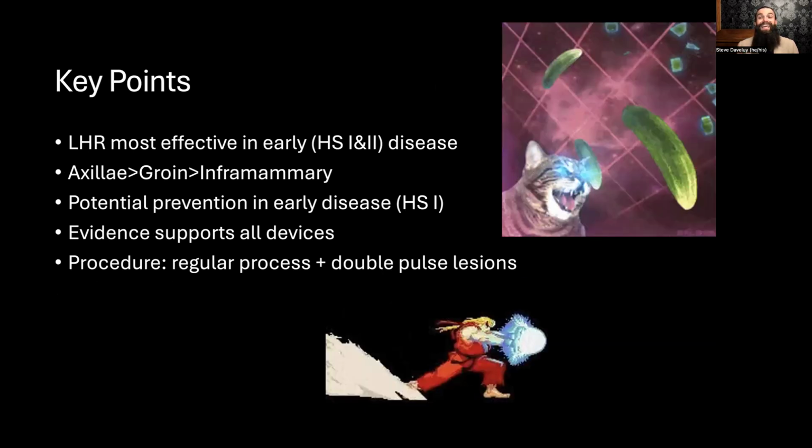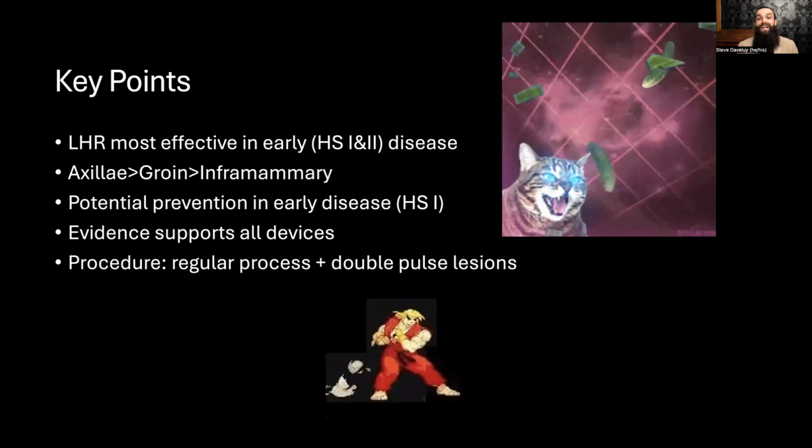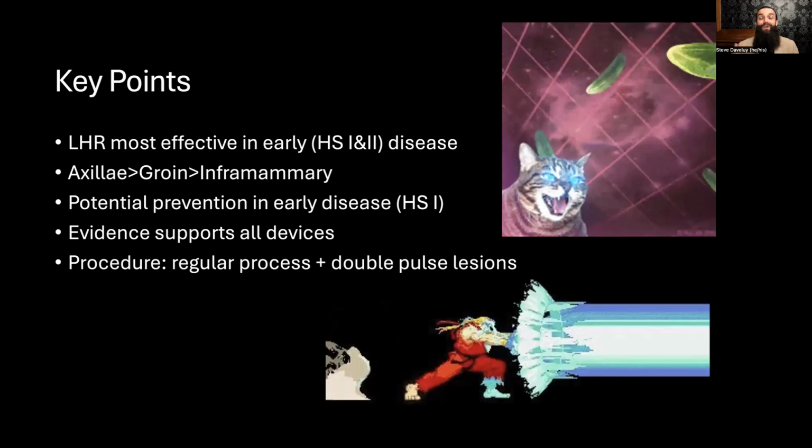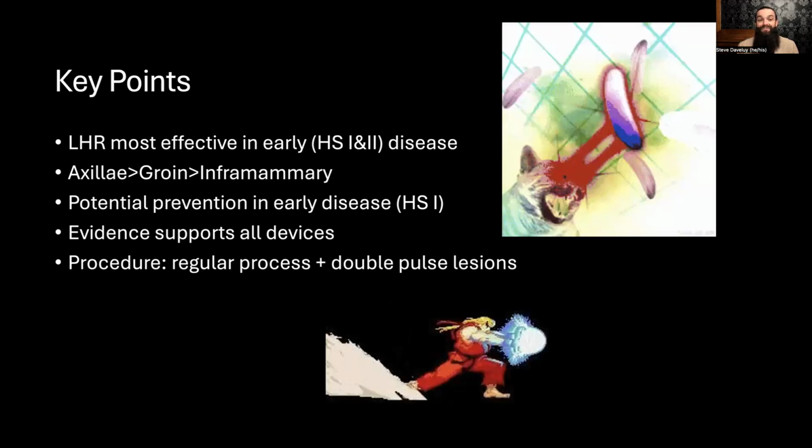So wrapping things up, if you've got a laser, you've got a treatment option for your patients with HS. If you don't, you might be able to reach out to people in the area who have lasers and show them this video, help coach them through it, and then you have a way to refer patients to get laser hair removal.